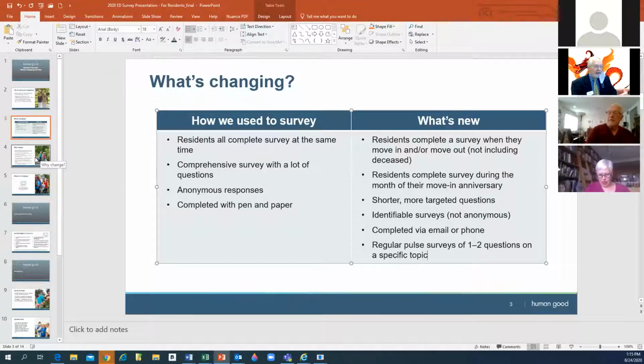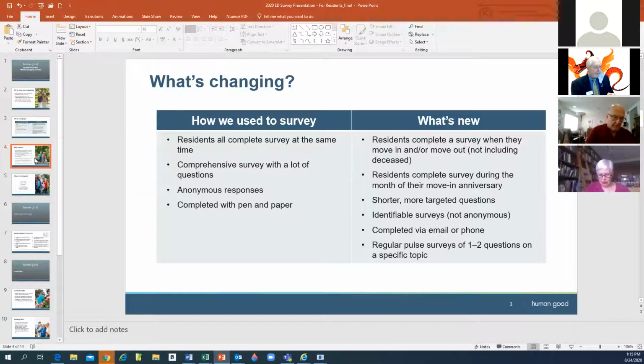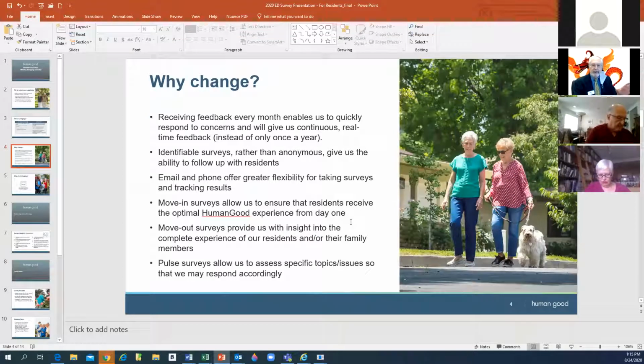Because one thing that has to happen is if we want you to do a survey by phone, you have to give us permission. And if you don't want to, then you don't. It's okay, we could do it by email. Because we'll be doing an individual survey every month, we'll see if something is starting to head south, and hopefully we can jump on it and get on top of it. And because they won't be anonymous, we'll be able to follow up with individual residents. Email and phone offer greater flexibility and tracking of results.